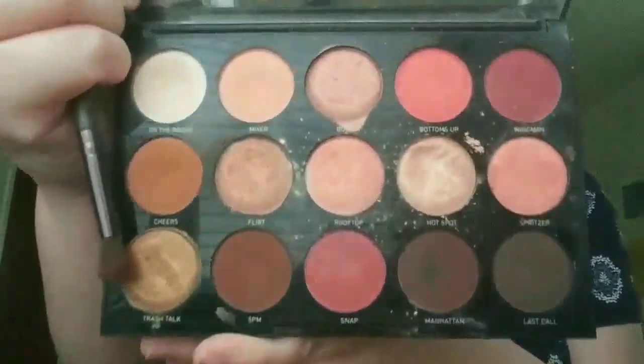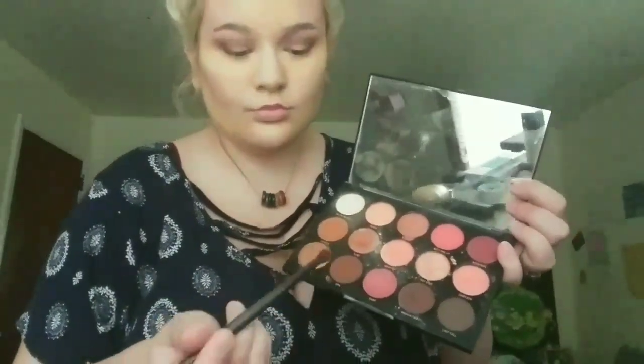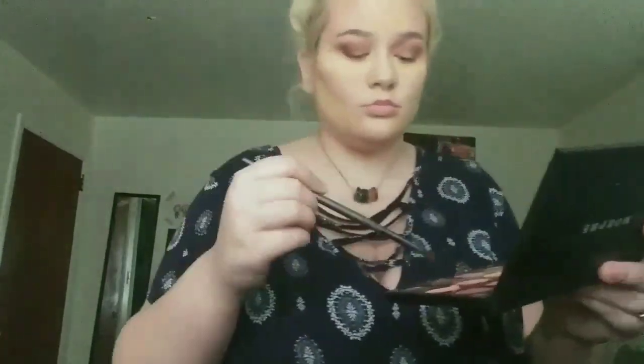This is the one Morphe palette I have because I had another one and it disappeared. I don't know if someone stole it from me, but yeah. It's beautiful, I love it. It's the Happy Hour palette, and I bought it just because I love rosy eyeshadows and browns, and that's all this palette is. So if you're like me and you like pinks and browns and just warm tones, then this is definitely for you because I love this palette. And it's upsetting I didn't use any of the metallics in this video because the metallics are amazing.